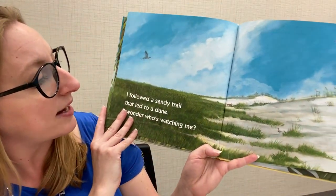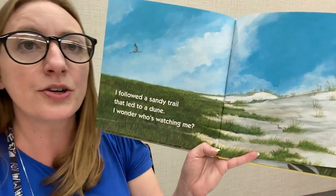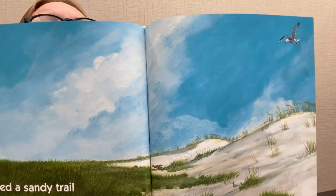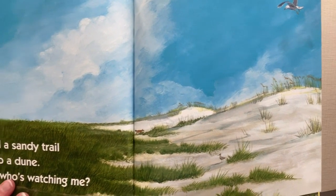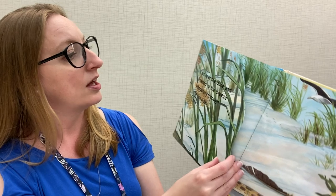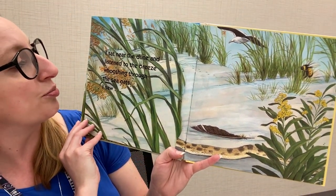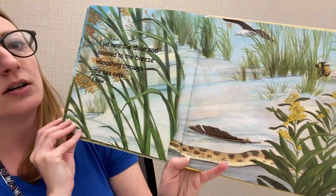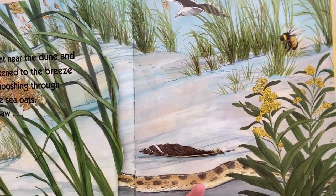I followed a sandy trail that led to a dune. I wonder who's watching me. What do you see that might be watching her walk to the beach? I sat near the dune and listened to the breeze whooshing through the sea oats. What do you think she saw? What do you see?